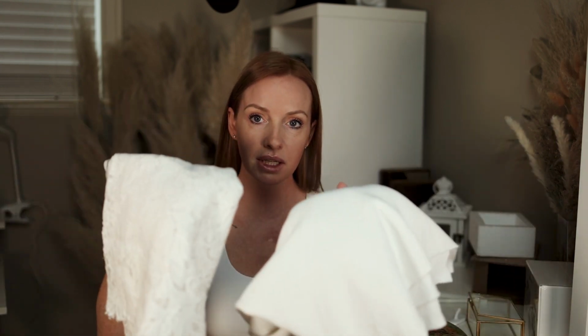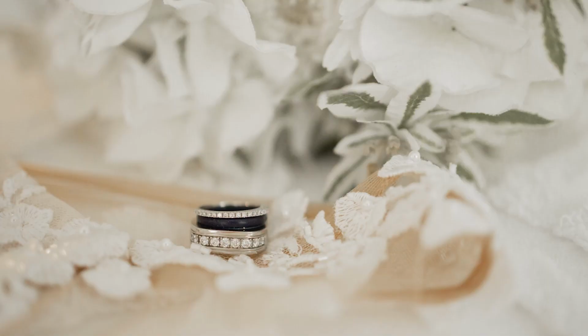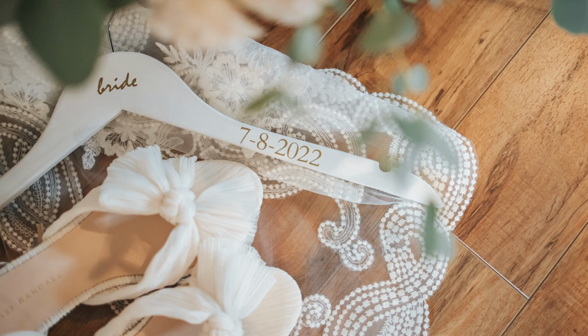You never know what you're gonna be having in the way of backdrops, so I love having fabrics with me. I have one, this is just plain white, and this is, if you can really see it, like a lace option. So depending on the style that the wedding is, it's nice to be able to throw that in as a backdrop, especially if you've got very warm wood floors or something that you can't really photograph on and make it look nice.